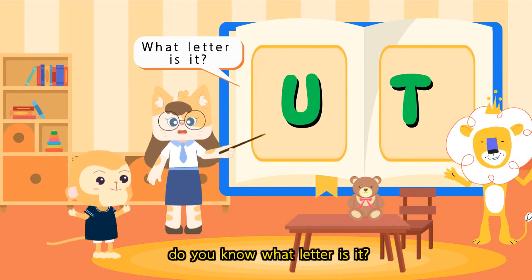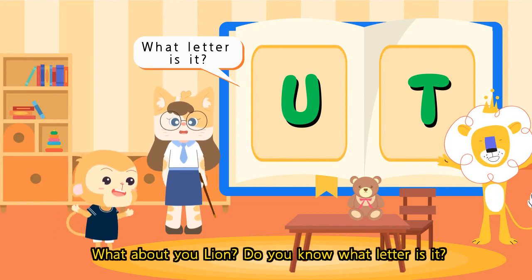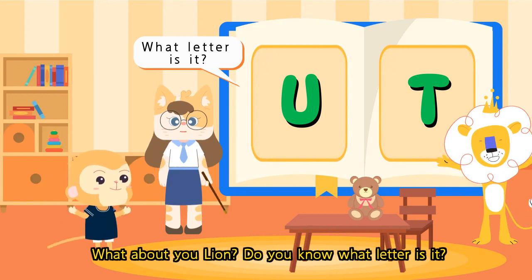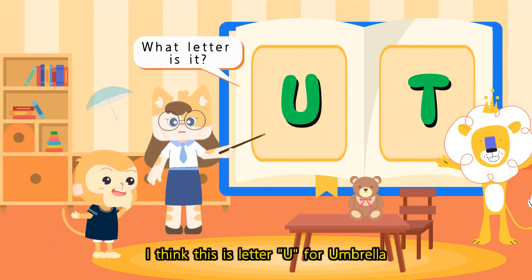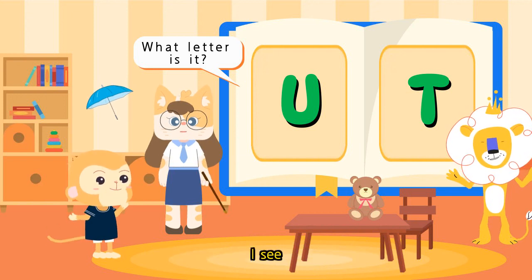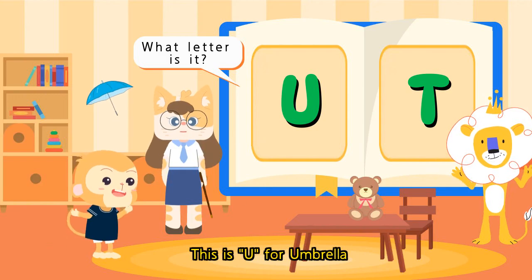Now, do you know what letter it is? I don't know, Kitty. What about you, Lion? Do you know what letter it is? I think this is letter U for umbrella. I see. This is U for umbrella.